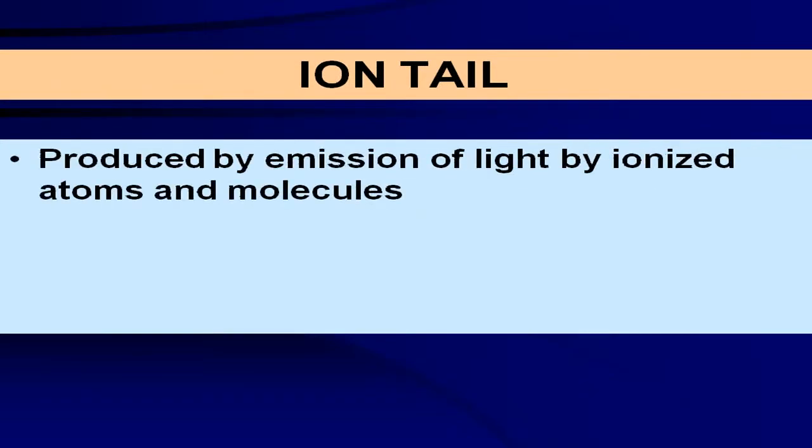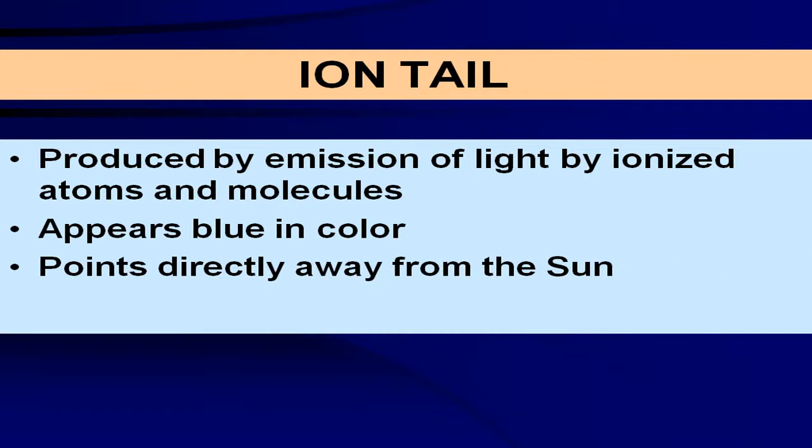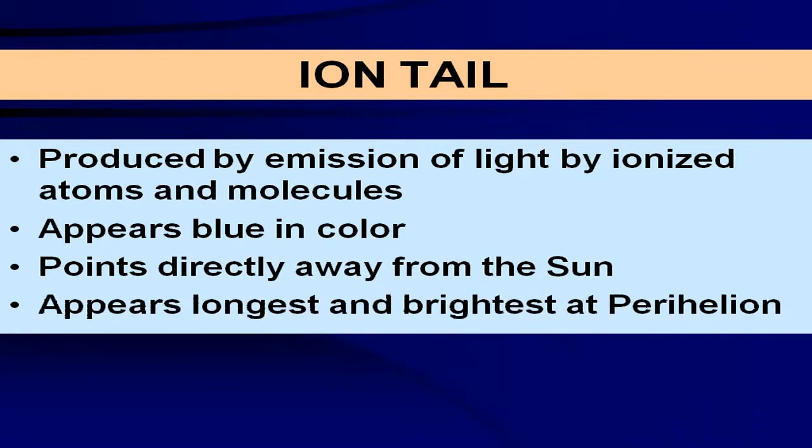The ion tail is produced by the emission of ionized atoms and molecules from the comet as the solar wind is hitting the comet. It appears blue in color and points directly away from the sun. So if you were looking at the comet directly and you saw the ion tail, you could follow that direction to where the sun should be. And it will appear longest and brightest at perihelion. Perihelion meaning, peri meaning the closest approach, helion to the sun. So it's longest and brightest at perihelion, the closest approach of the comet to the sun.